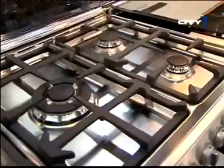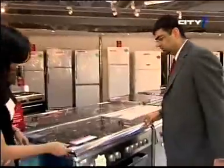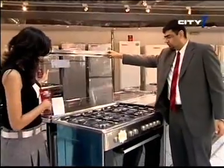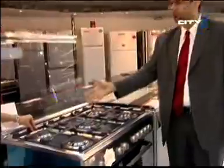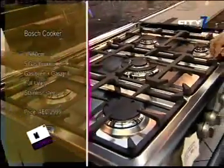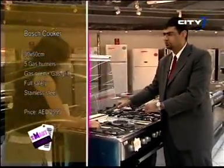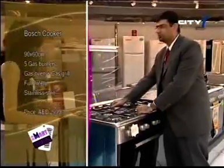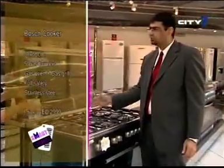Right. The next is another German product from Bosch. Again, this is a full gas-powered product. Right. 5 plates over here. Sometimes you get a combination of 4 plates, 5 plates, 6 plates. It depends on your requirement. Well, what is this made of? This is steel. You can quite see it's heavy duty. The reason is if you're putting heavy pots and pans, you want something that's stable. Absolutely, you don't want it shaking around.